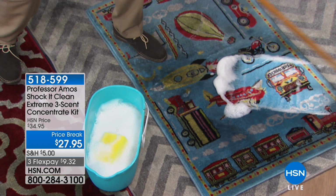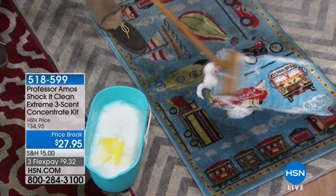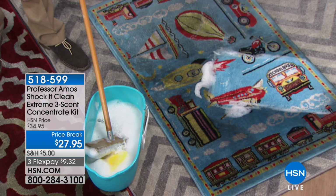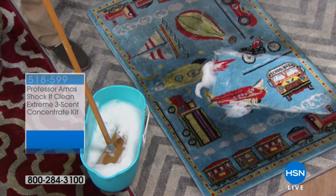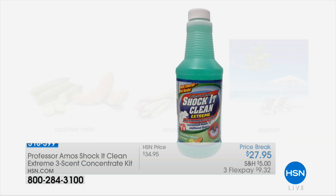This is the only configuration where you get not one, not two, but 3 different scents. You get the original cucumber melon, the sparkling seashore, and the lemongrass. It is the only airing today, and you get the sponge and an empty bottle because these are concentrates. So the ounces that you get, 3 of the 16 ounces, it makes 96 medium strength bottles. 96 medium strength bottles. That's a lot of bottles.